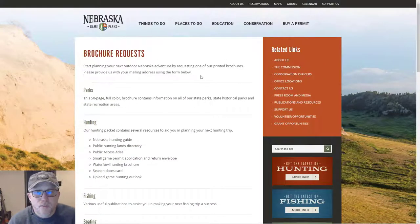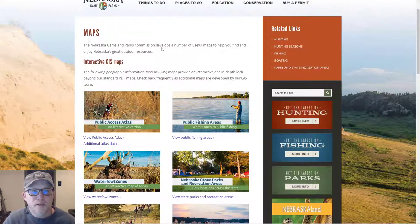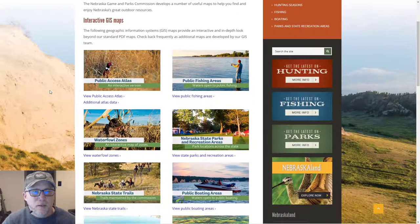So what you really want to do is, you might want to have this to flip through. It's kind of fun to look through it, but you can't zoom in and you don't know if it's exactly up to date. So one of the things I use most on this website is this maps area. I just clicked on maps in this toolbar. And here's a whole bunch of interactive GIS maps that they've put together for us. Oh, this is just great.